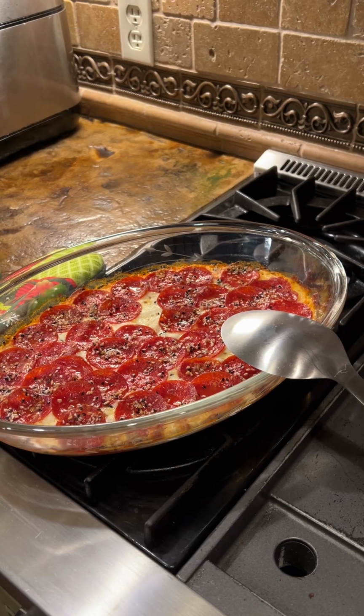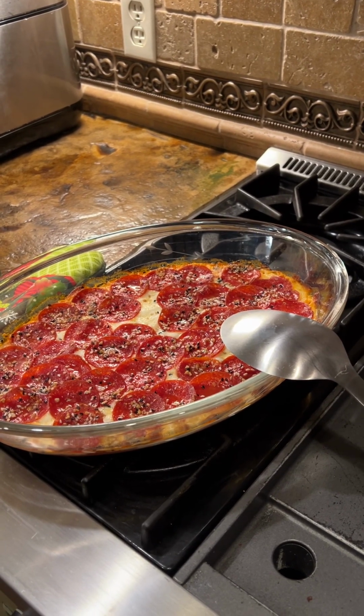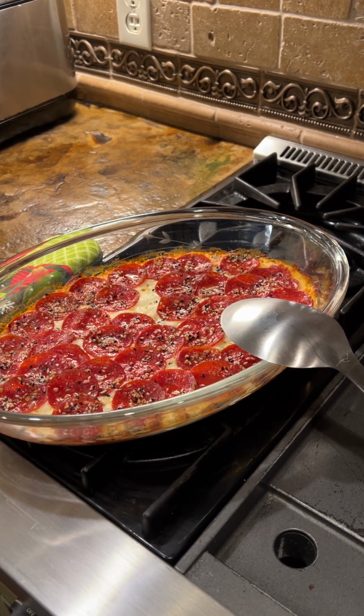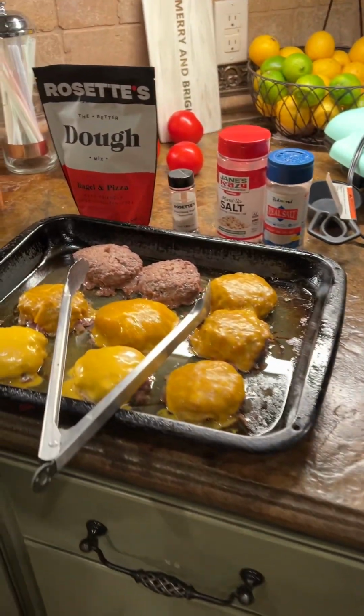We use Rao's tomato sauce, because it tends to be a little bit on the lower sugar side. You might have a favorite spaghetti sauce that you like to use, but just be careful of the sugars, because they can sneak a lot of sugar in some of those, like Ragu and whatnot.